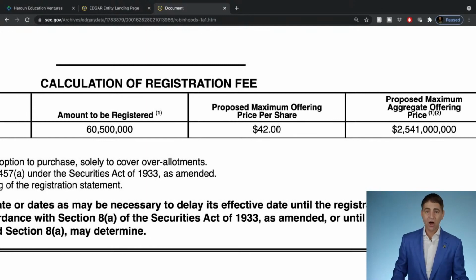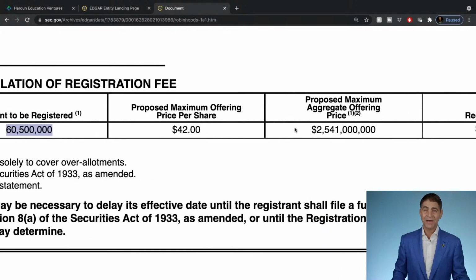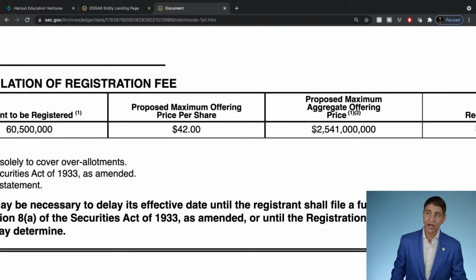And the maximum offering amount of shares is 60.5 million shares. Okay, that's the highest number of shares they can sell in this IPO. So if we take 60.5 million shares times 42 bucks, then what happens is it shows that they're actually going to be raising $2.5 billion in this deal, which is a massive, massive deal.